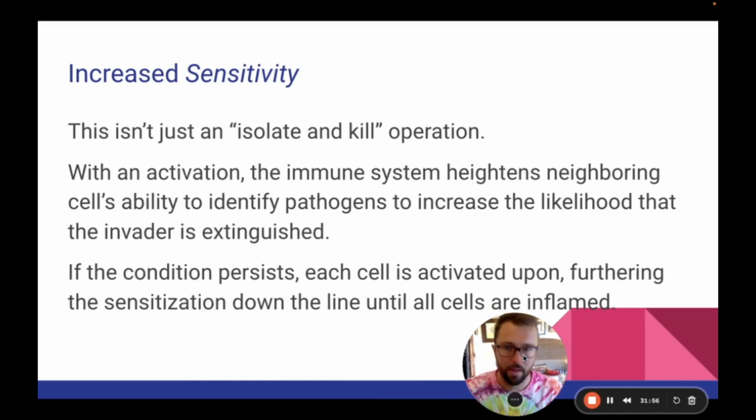And again, just touching on that sensitivity aspect of things. This isn't just, it's this cell, kill this cell. That cell has neighbors, right? So whenever any cell is under distress, every other cell around it is being put on edge to both guard itself against that threat, as well as make itself ready to be acted on by the immune system in case it also becomes infected or affected.